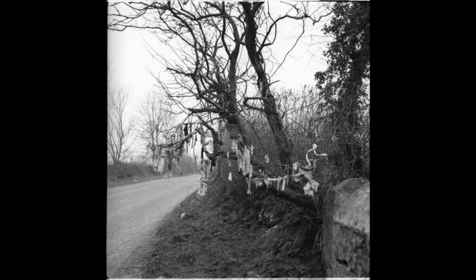Near it is an extremely curious stone cell with a well dedicated to St. Crahan, over which grows a gigantic ash tree, said to be the largest in Ireland. This tree is hung with innumerable coloured rags placed by the pilgrims who visit the well.